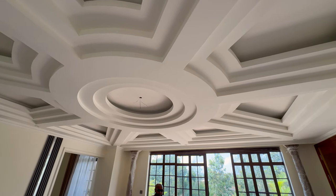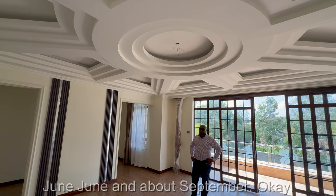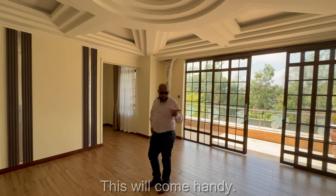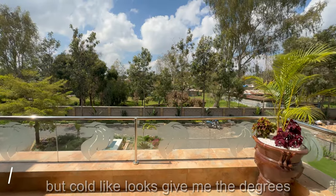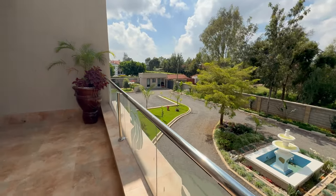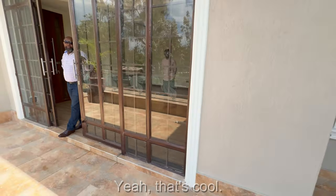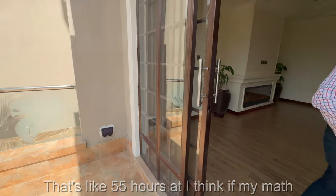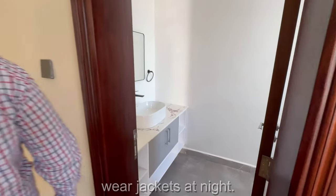You have the electric fireplace there. It gets a bit cold between June and about September, so this will come in handy around that time of the year. But cold, give me the degrees, because cold to us Americans is different. Not your winter, but anything under 20 degrees Celsius. Yeah, that's cold. That's like 55 Fahrenheit. For us, you guys wear jackets at night. I'm like, why are you wearing a jacket? It's so hot where I live.